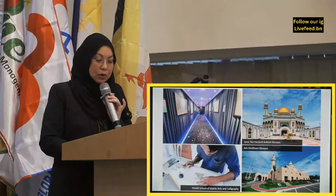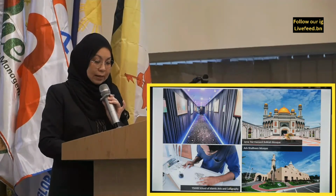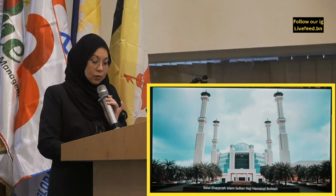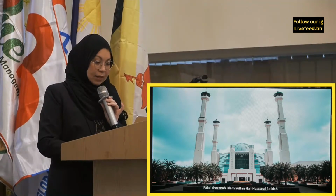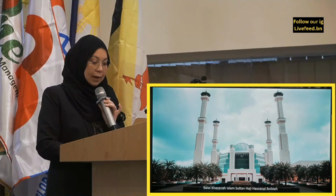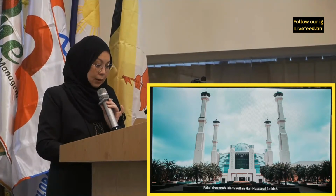Next. Visitors can also witness and learn the exquisite artistry of Islamic calligraphy at the Islamic Calligraphy or Art Study Center. Next. Opened in 2022, the Balai Khazanah Islam Sultan Haji Hassanal Bolkiah, also known as the Sultan Haji Hassanal Bolkiah Islamic Exhibition Galleries, houses His Majesty's vast personal collection of Islamic artifacts, manuscripts, and the Quran. And the design of the Balai Khazanah is also the brainchild of the well-renowned Pei architects, who are the founders and sons of I.M. Pei, the designer of the Louvre Pyramid in Paris and also the Museum of Islamic Art in Doha, Qatar.